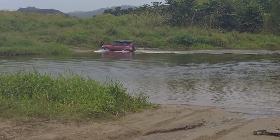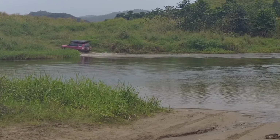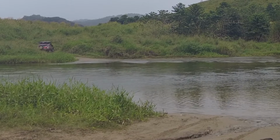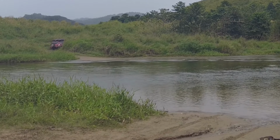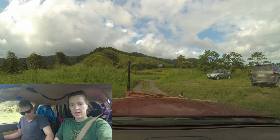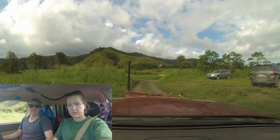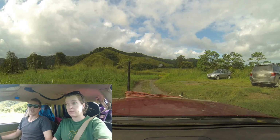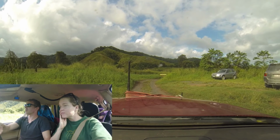Gosh, he has done it in a croc infested river. Okay, we are about to cross the Daintree River. CREB Track. Croc infested, and it's at the start of the CREB Track. So it's in May, so it is bloody full.